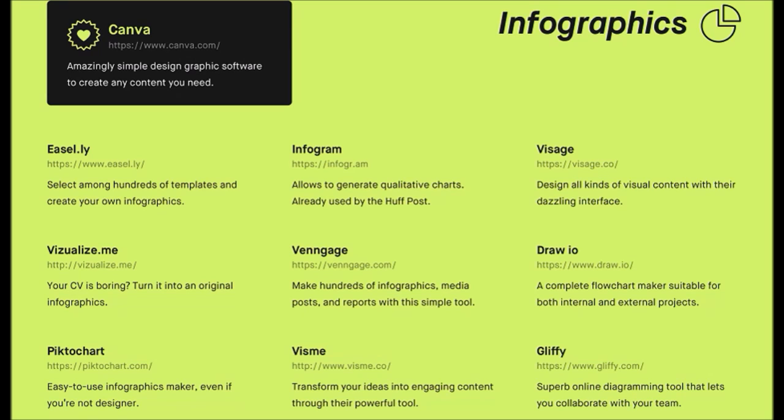So you want to go ahead and share it. A quick, easy way is using visual graphics, and the best way is to create infographics. Piktochart is one of them, which will help you to do that. Visme, you can transform your ideas into engaging content through the powerful tool provided by visme.co. This is really amazing. Do try it out.